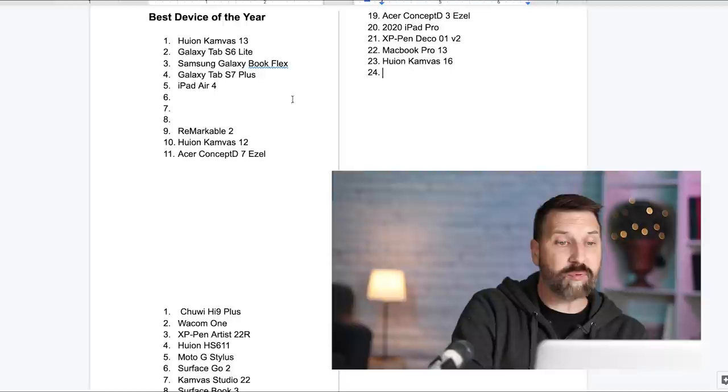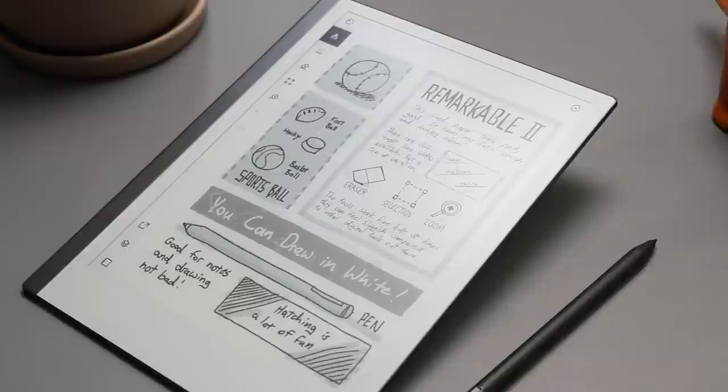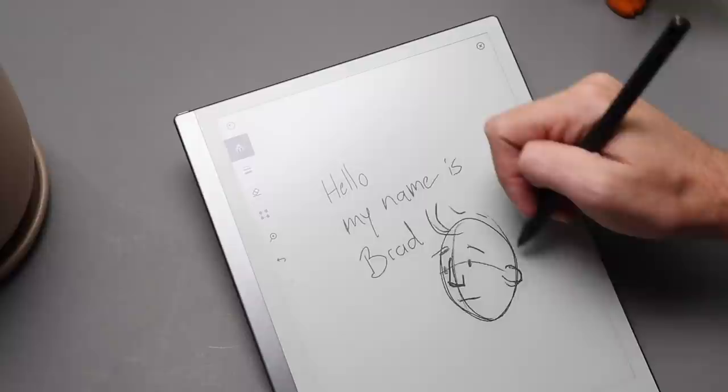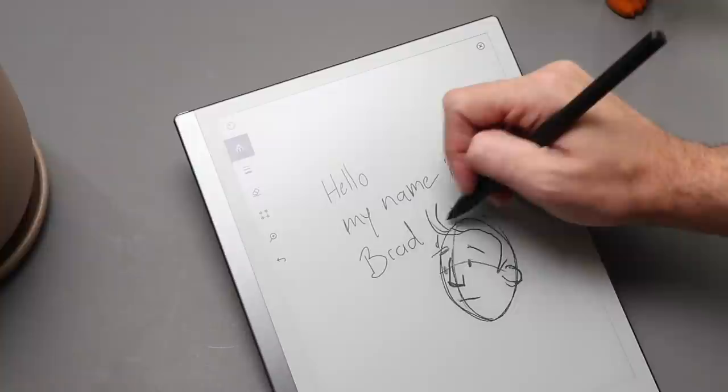So I've just been using it the last couple days. In fact, I'm still in the process of making the review, which will be up by the time you see this video. I was just blown away by how good that pen felt. Do I think anyone here should buy it? No, I don't. But I was still blown away. So I'm going to keep it on the list for now.